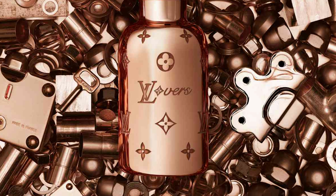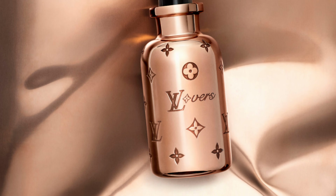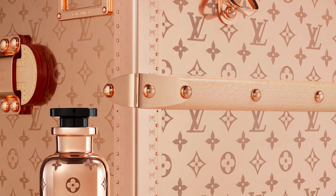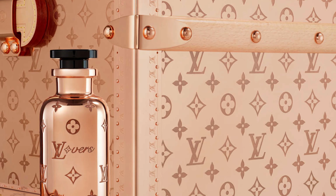Woody green fragrance, an old formula put into a new bottle featuring a top of bergamot and galbanum. It has a heart of ginger and sandalwood and cedarwood in the base. So for you Louis Vuitton Imagination and other popular Louis Vuitton fragrance fans out there, you're gonna maybe want to check this one out. Louis Vuitton Lovers Copper Edition for Him.